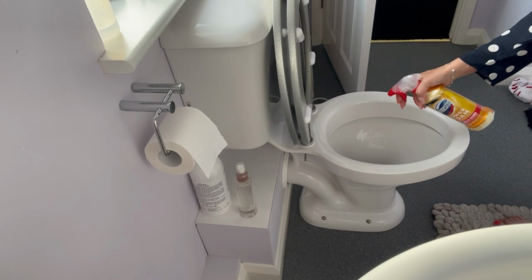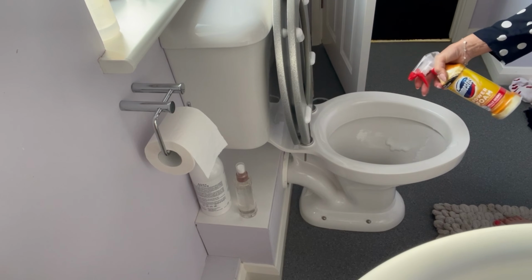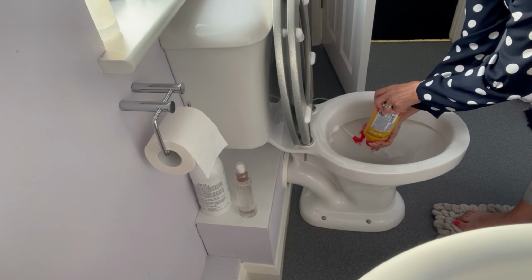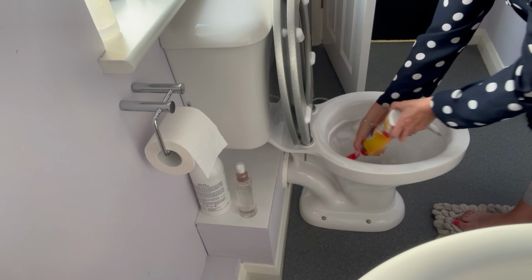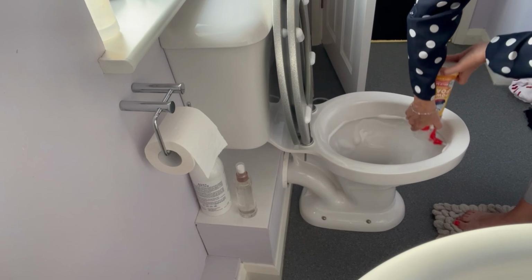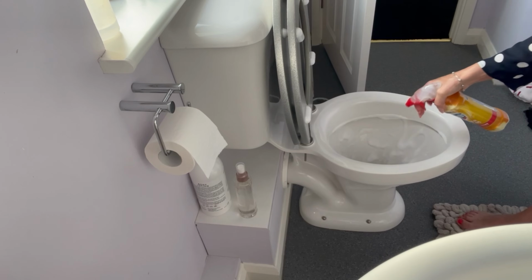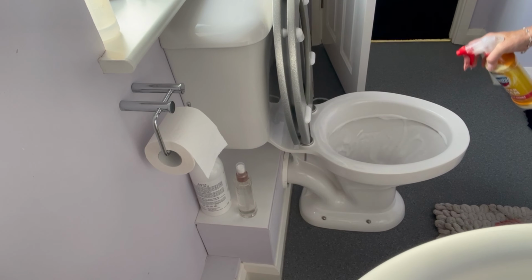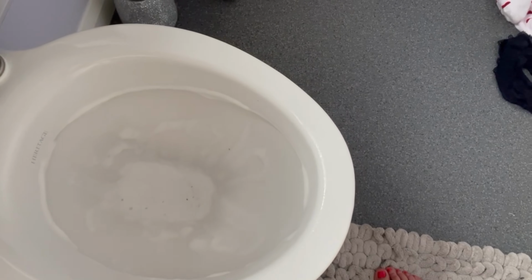Right, let's give it a go. Right, let's see if we can use it upside down like it says. Oh, yeah. Oh, nice smell. I love that. You can get that right under the brim of the toilet. Perfect. Yeah, it's a really nice thick foam, so hopefully that is going to clean the loo very well. Look how much that's foamed up from that little bit.